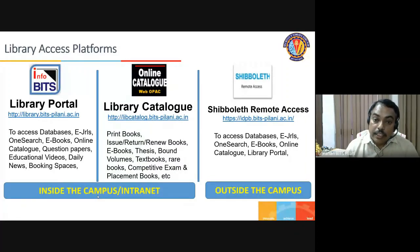I suggest you can use the same password for all these platforms, but the platforms are different. So kindly make a note so that there is no confusion. There are three different platforms and three different logins. So one is the library portal, the library catalog, and Shibboleth for remote access.